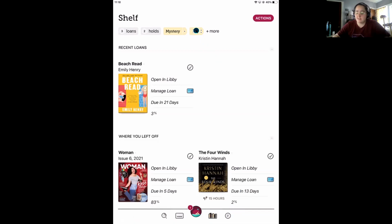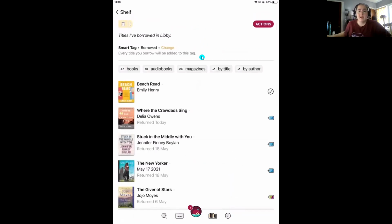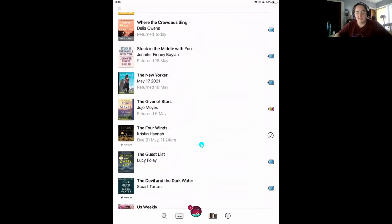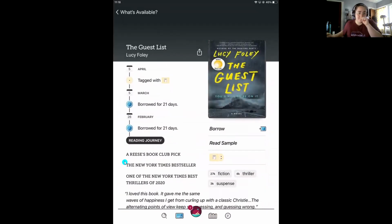Everyone's going to have it. It's going to keep track of all the books that you've borrowed in the past. I'm going to go ahead and find the book in this list here. So here it is, the guest list. I'm going to go ahead and tap on the jacket cover from this tag to go to its details page.